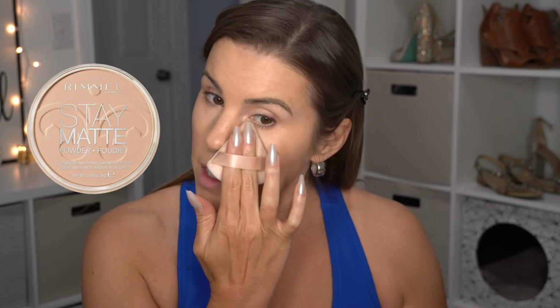And then I'm going to take the Rimmel Stay Matte, and I'm going to use that right here underneath the eyes. And I'm also going to kind of use that in the areas where I don't want my pores to be emphasized. So like this part of my face, like right here. And then just kind of in the T-zone.